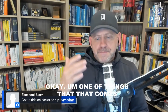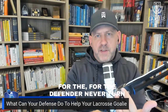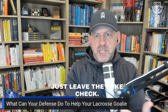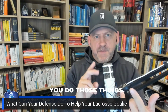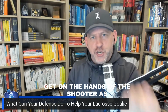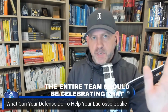Okay. One of the things that comes to mind too is a couple technical things for the defender. Never turn your head. Lead with a poke check. Don't try to cut down the pass or the shot. Just lead with a poke check. These are more for the defender, but you're actually going to help the goalie, because for the boys, if you've got a 6-foot pole and you can get on the hands of the shooter as they're coming through with a shot, and that shot sails wide, that's a commendable play. The entire team should be celebrating that long pole.